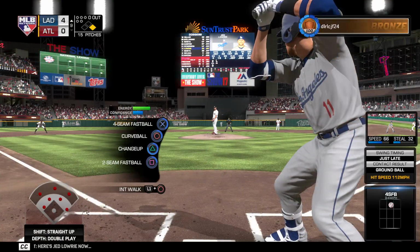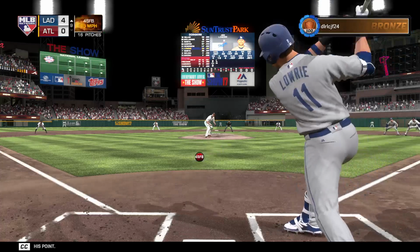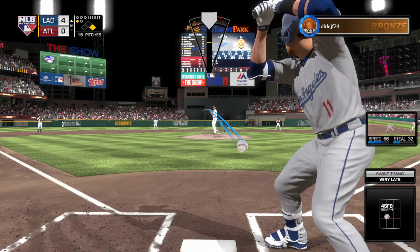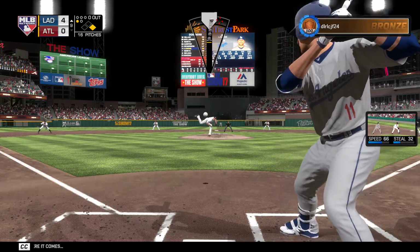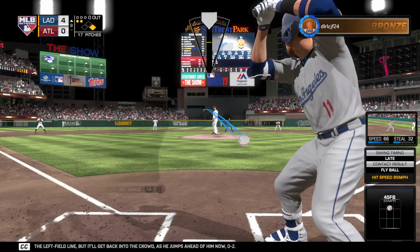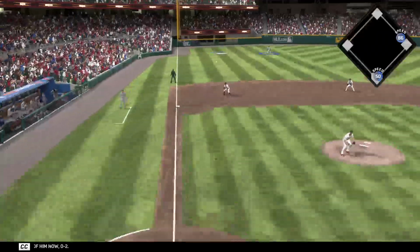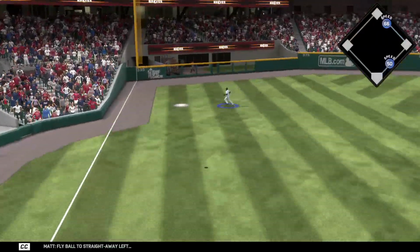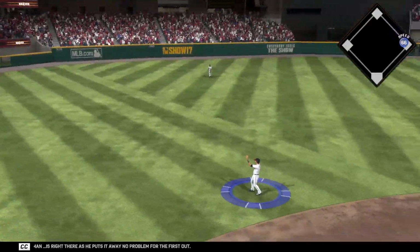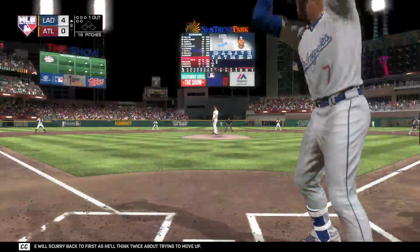Here's Jed Lowry now. He homered earlier and is 2 for 3 to this point. Jed Lowry. A little tardy there. No balls and a strike. 0-1. Here it comes. This is swung on and lifted down the left field line, but it'll get back into the crowd as he jumps ahead of him now. 0-2. Fly ball to straightaway left. Ackerman is right there as he puts it away, no problem for the first out. And he will scurry back to first as he'll think twice about trying to move up.